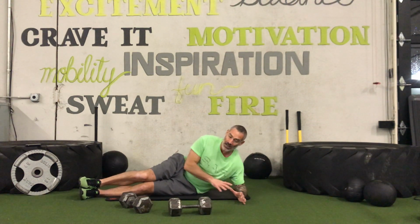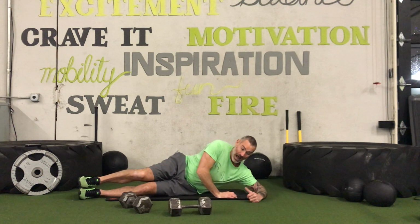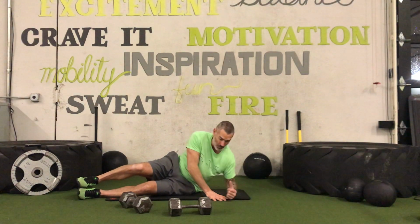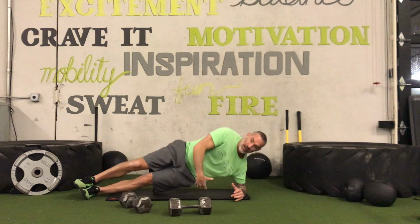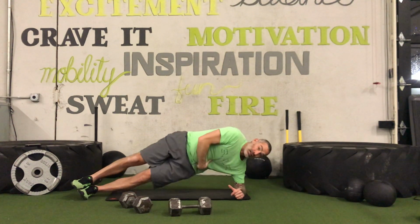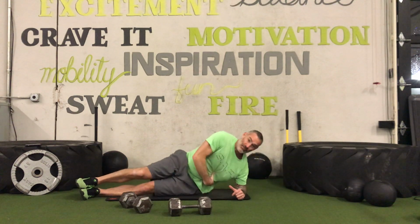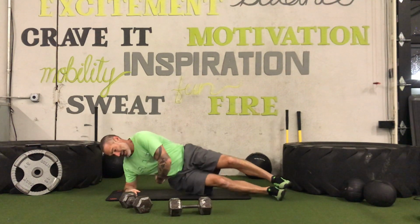Try to find a comfortable position. I see a lot of people that get that elbow really high, and then they overcompensate and get the elbow too low. You want to get that elbow under your shoulder. And then if you have a slight knee bend, although there is a little mobility of hips and spine, I'm not going to label it as a mobility exercise. Definitely an activation exercise. 30 each side hip dips.